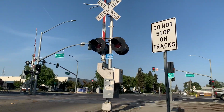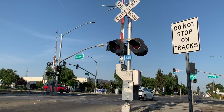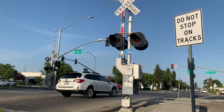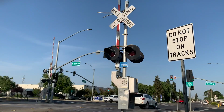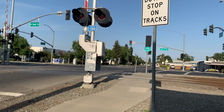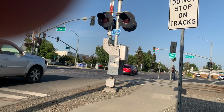Guys, that's it. Train coming! I thought we dropped an engine off the yard.